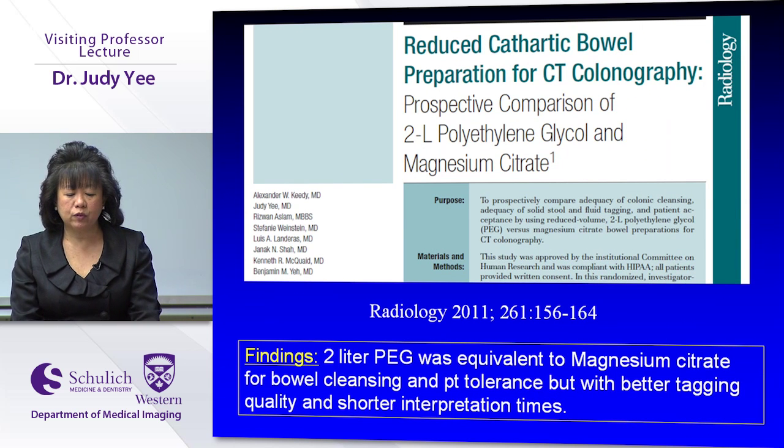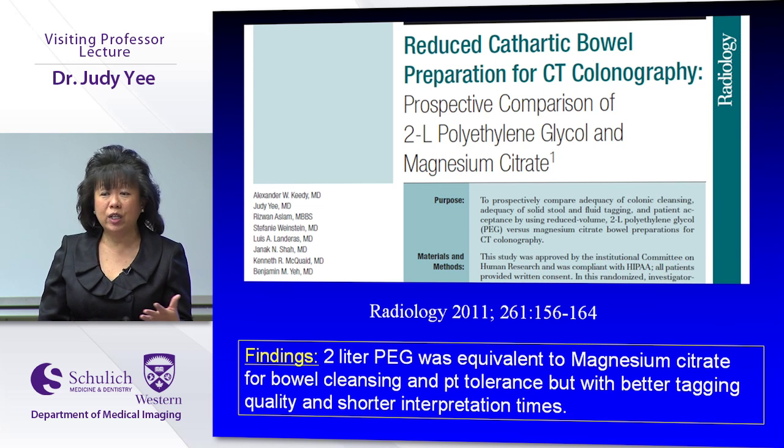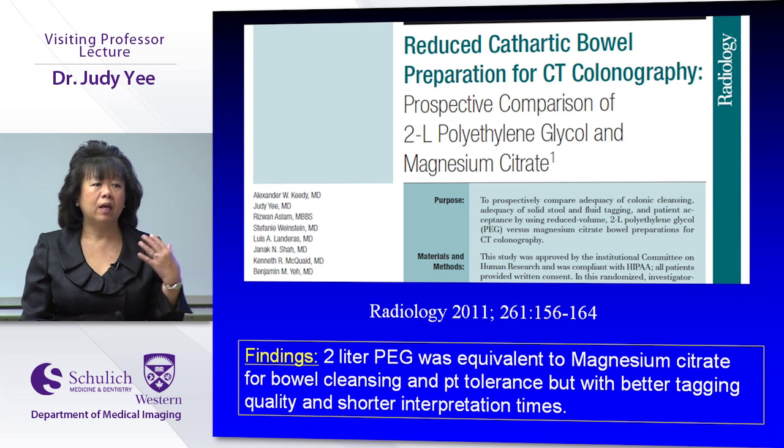Okay, what's the future of CTC? I think that we have to look at this as a screening test. We want patients to come back. Right now, the interval is every 5 years, so we have to make it as appealing as possible. And what do they complain about the most? It's the prep, right? So anything we can do to make it more appealing, less rigorous for them would be helpful.